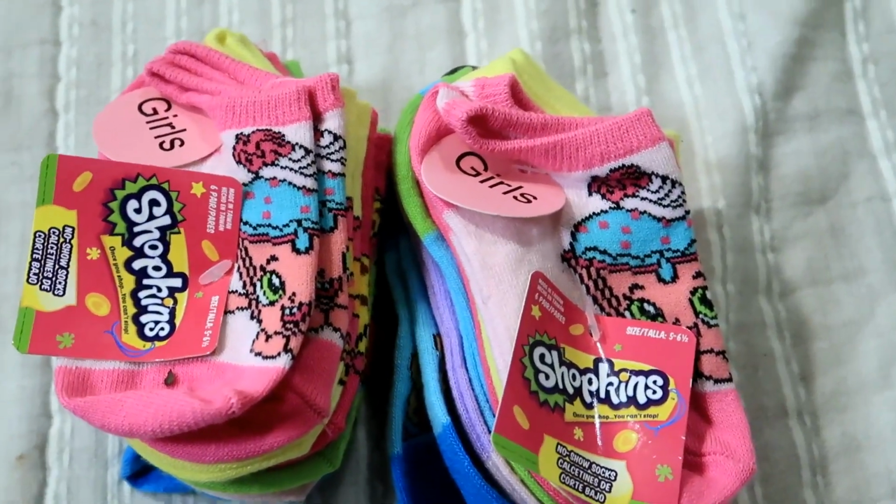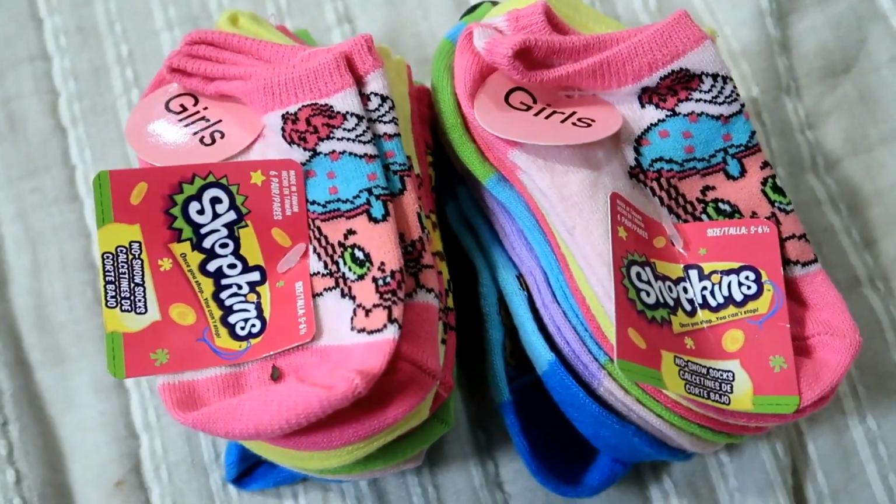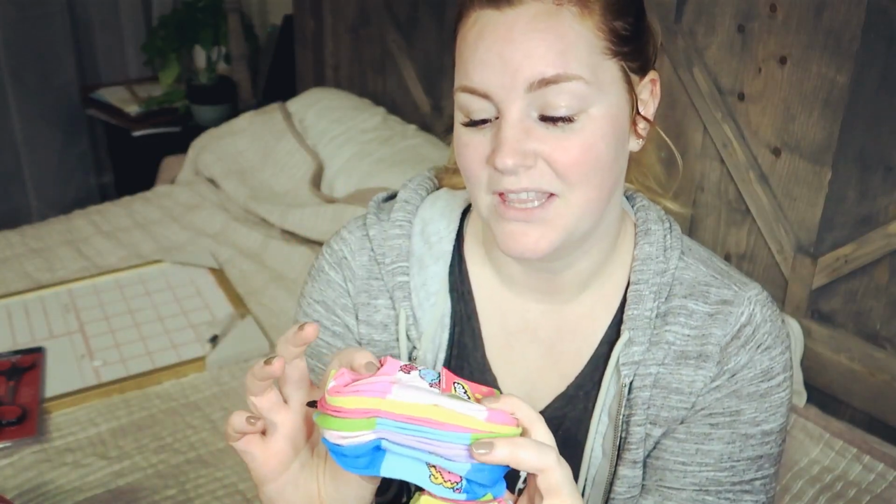Now, I have a 1-year-old, and her name is Callie, and she constantly is losing her socks. And so I decided to pick her up some socks. These ones are Shopkins. They were the smallest ones I could find, but these were 30% off, so I think they were like $1.50 for a little bundle, so that's a pretty good deal.